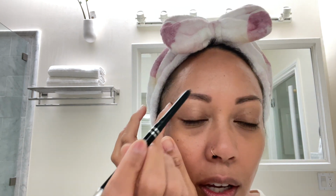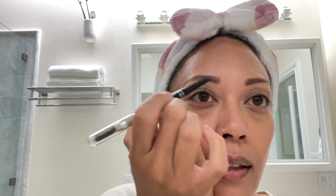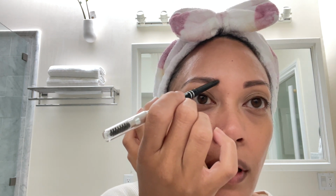Okay, and then just look at them, make sure they look somewhat even. I remember I went to a makeup event once, and when the woman was doing eyebrows, she said, remember, eyebrows are sisters, not twins. So don't obsess about making them exactly the same, because it's going to be a really frustrating process and they're never going to be totally exactly the same. So, sisters, not twins. Okay, so that's pretty good.